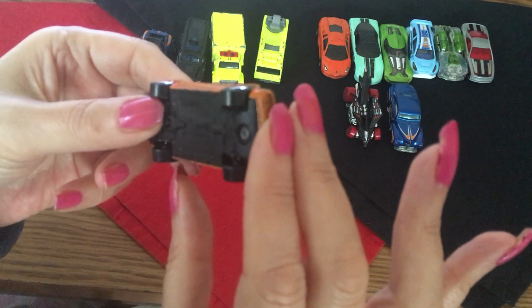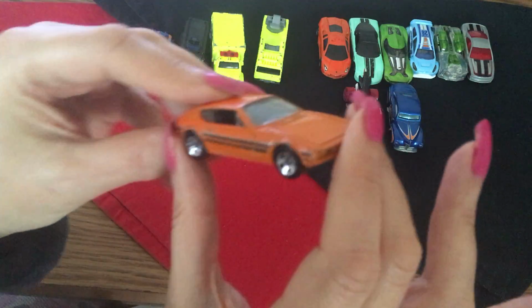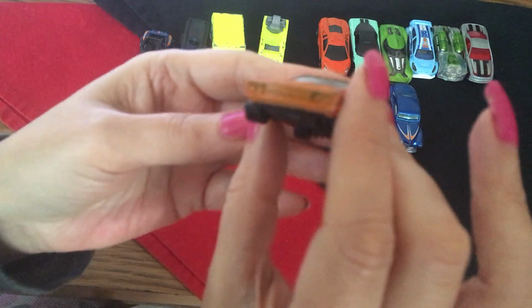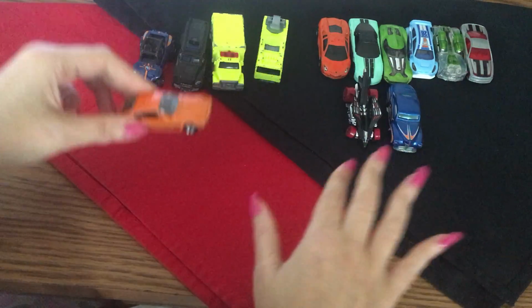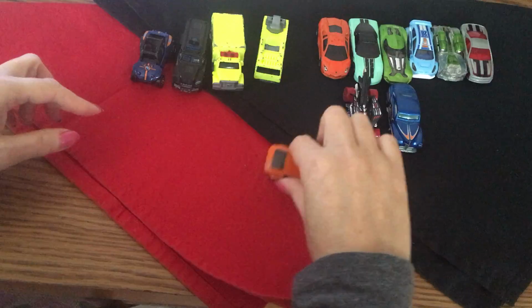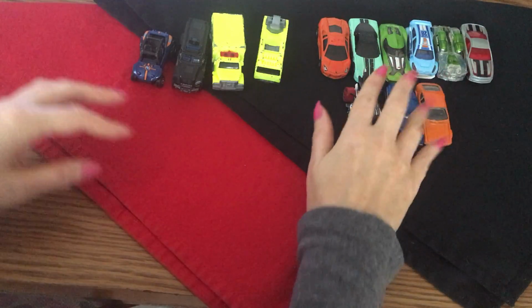I don't know, I think maybe this is a Matchbox. I don't see a Hot Wheels emblem anywhere. That's what the front looks like, and that's what the back looks like. But I might be missing it. Sometimes they're really little. I've learned looking at these little cars. These cute little cars.